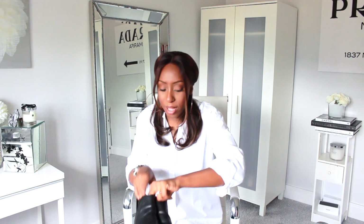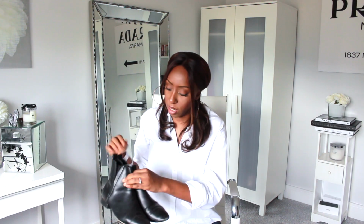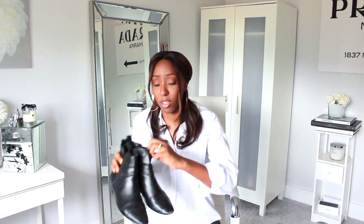Obviously not real leather, but they're flat as well. So if you don't want to do the heel thing, they've got just a tiny heel on them, but very comfortable. You would never even notice it. They are quite hard to get on and off, even though they have this stretchy bit, but they look amazing once they are on. So these I've been wearing the hell out of the winter just gone.